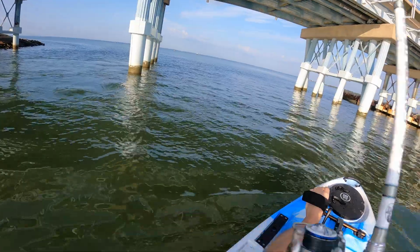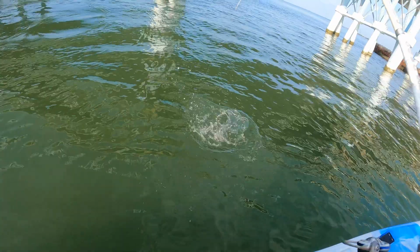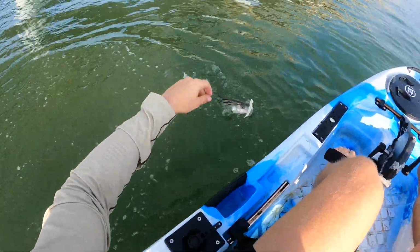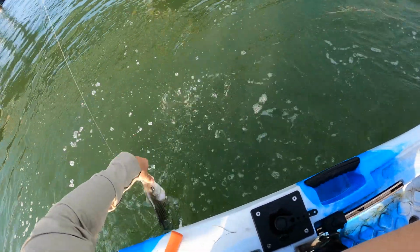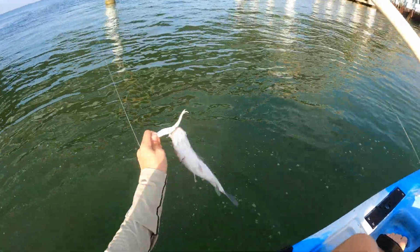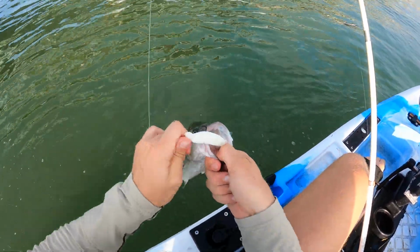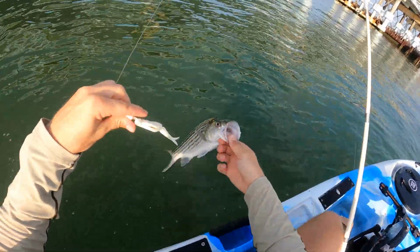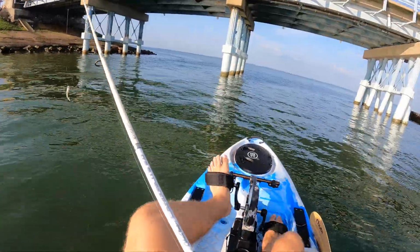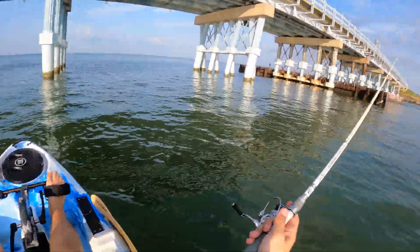There's another fish. Does not feel that big. Little striper. Pop him off next to the boat. Might be a little stack of fish in there. They're coming right off these pilings. So with this current that's running, they're definitely waiting to ambush bait.